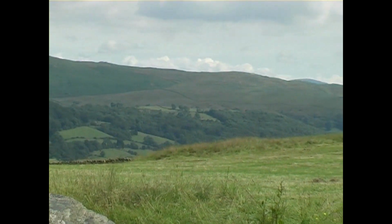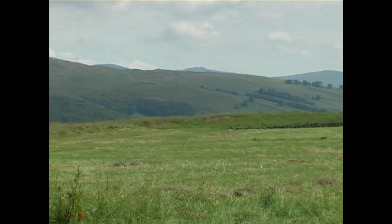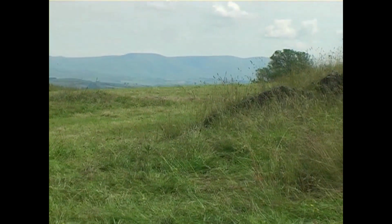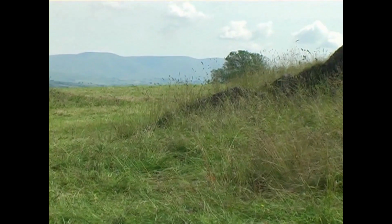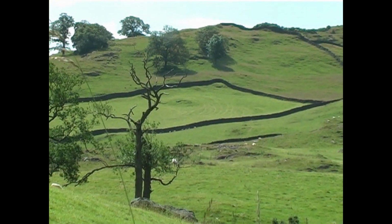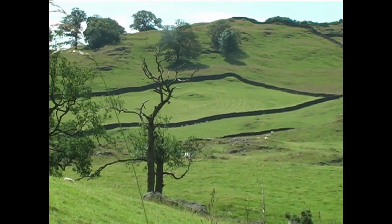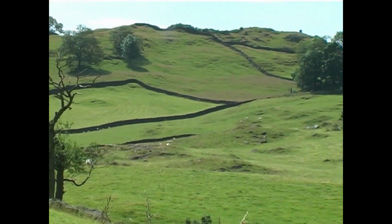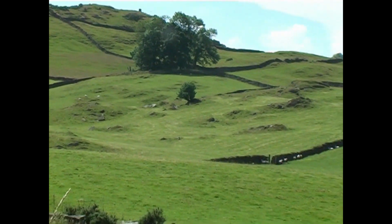Well, Dentdale and Grassington are way behind me now, and I've only got a few more miles before I hit Lakeland and Lake Windermere, my destination. Well, as you see, heading towards Lakeland, we get more square fields and more rocky outcrops, sort of hillocks.